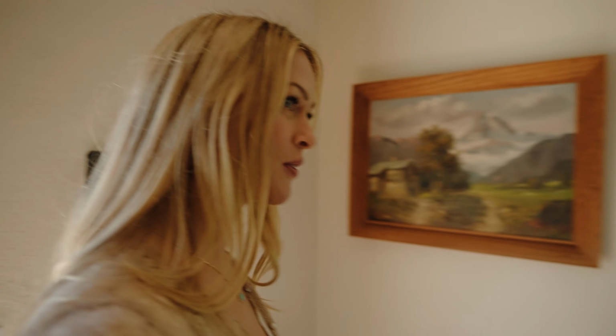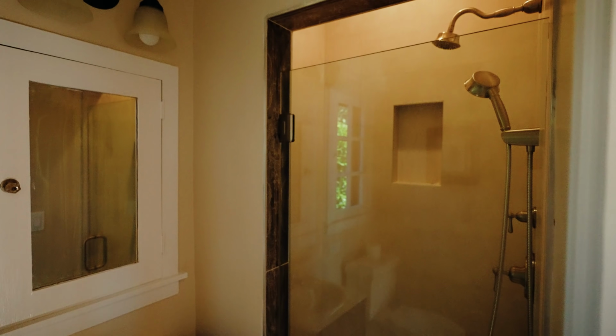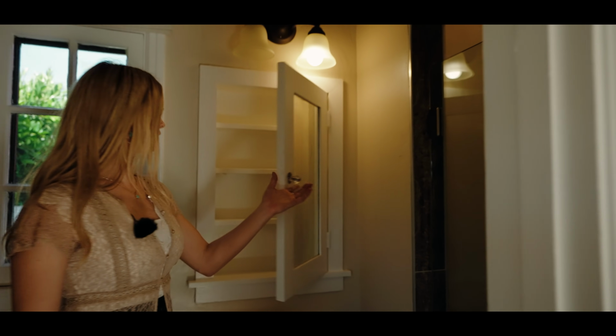This bedroom is an ensuite. You have tile floor, tile design in the shower, and I love this shower. It has two shower heads, and it's a walk-in shower, meaning you don't need to step over anything. Just open your door, walk right in. Granite drop-in sink, and an original medicine cabinet with your mirror.